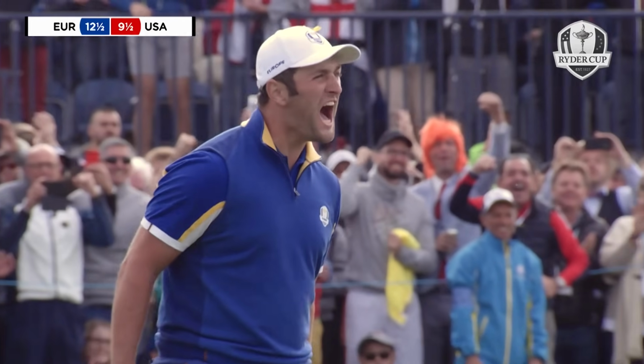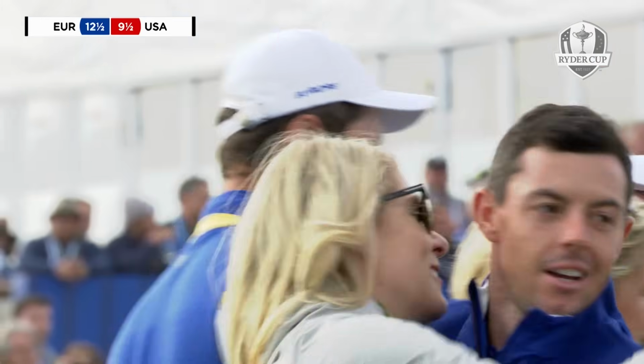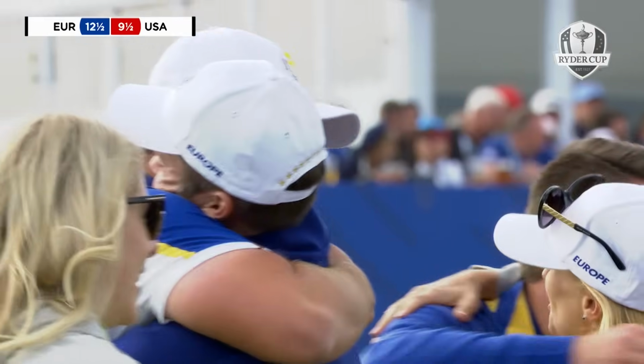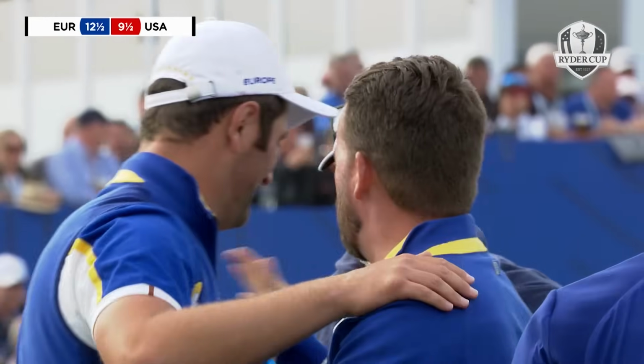What I love, Doogie, is he's absolutely berserk with his rejoicing, but as soon as Tiger came over, as a mark of respect, he just calmed it down and shook his hand, because Tiger will have been one of this guy's heroes from the day he started playing golf.